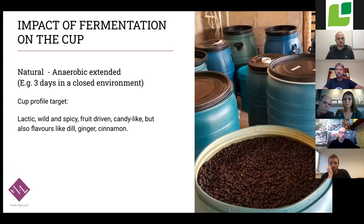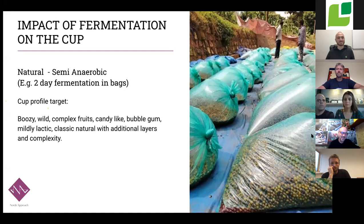Sorry, I was looking. Then you have, in this case, let's say a natural, kind of semi-anaerobic or anaerobic. You can see the picture there. It's in plastic bags, pretty sealed and tight, and let's say you do that as a two-day fermentation, then we're trying to get more of what we call boozy flavors, which can be towards alcohol. They typically also develop more almost artificial candy flavors, like bubblegum, and then they start to develop that typical lactic thing as well. So this would be, let's say, in between, where it's more processed flavors.